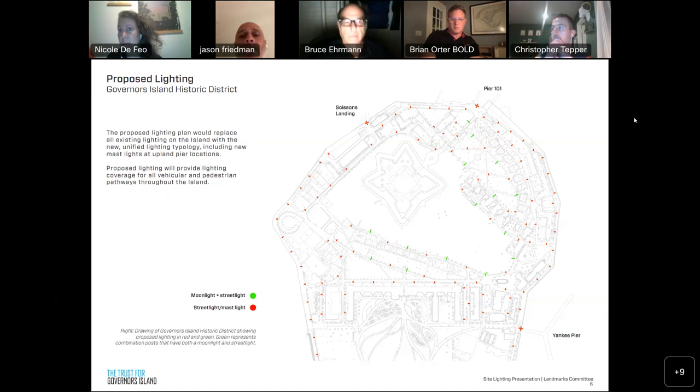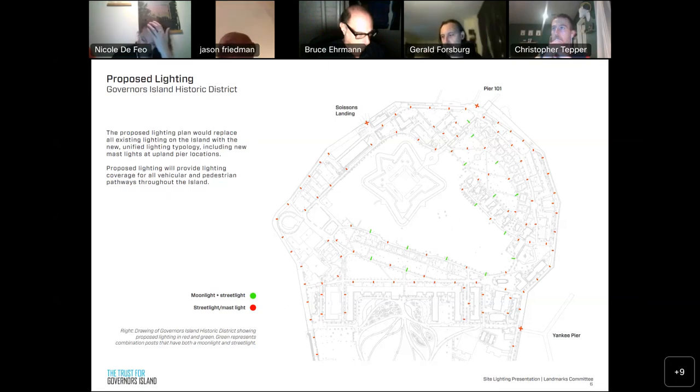Does anyone else on the community board have any questions? Yeah, Jason, this is Gerald. I was hoping somebody else, some of the other board members, would chime in for some discussion. So, very nice presentation. Thank you. I think it's very well articulated, especially with the plans showing the various lights and whatnot.